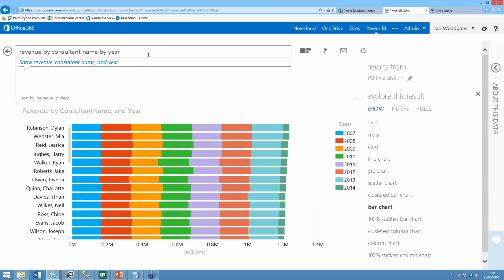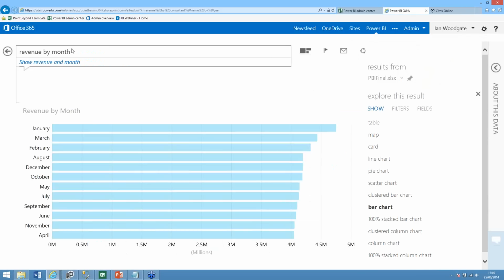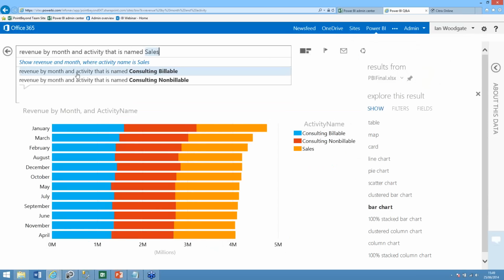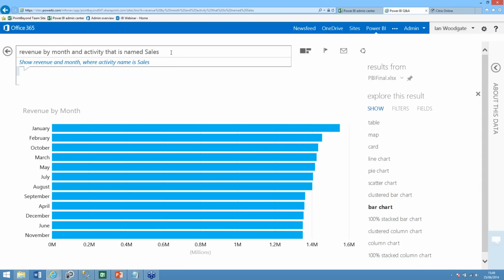Maybe I want to see revenue by month. Activity. It even suggests alternative ones as well, as you can see. It's revenue per month and activity that's named sales, if I'm just interested in sales. Yeah, and so forth and so on. I mean, you could obviously go on for hours with this and asking it lots of different questions.